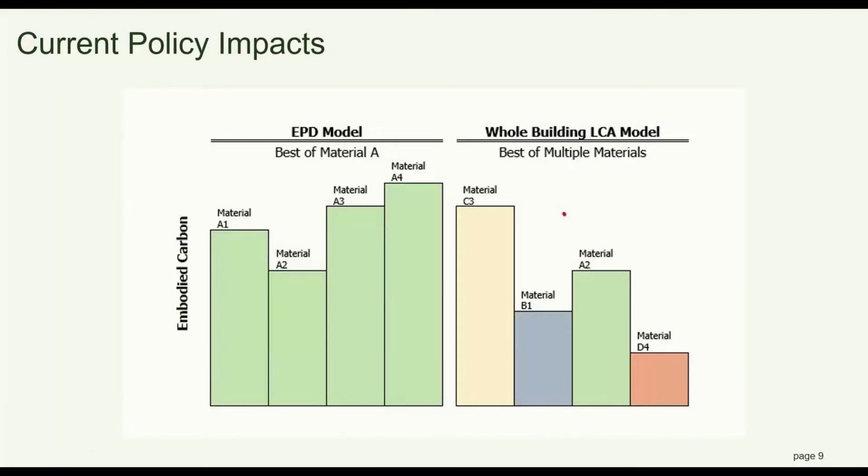It's a graphic that points to what you get with the EPD model and starts to whisper to what we're going to talk about next, which is a whole building LCA model. In the EPD model, you have the best of a material A. Let's say A is, I don't want to use specific materials, but what you can see here is you have 4 different versions of material A. In the buy clean or EPD model, you would specify material A2. In that product category, it is indeed the best product from the standpoint of embodied carbon. What it doesn't do, however, is look at comparable materials from the standpoint of use and application in the building, and then say, if we start to compare a number of products that serve the same purpose, what product is going to be best? And that's where we get into whole building life cycle assessment.